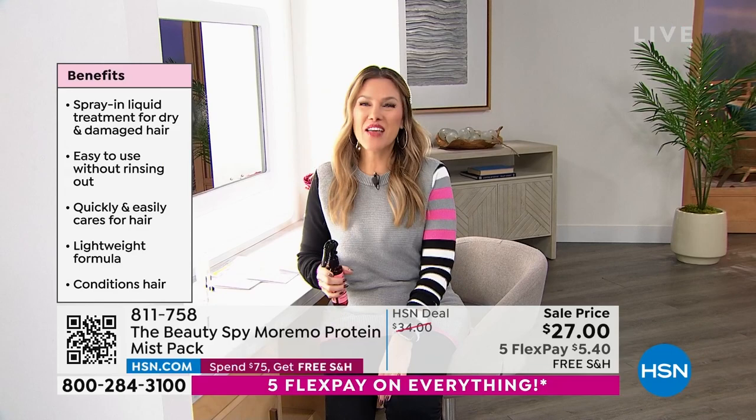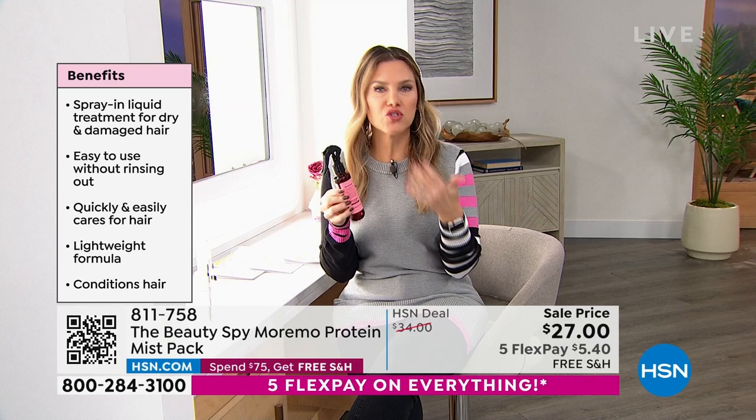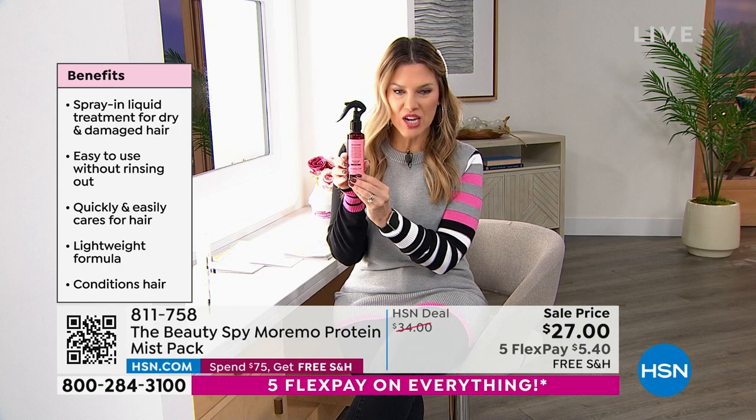So this is an ultra fine mist that is a leave-in conditioner. It's really a treatment. If you have dry hair, brittle hair, frizzy hair, if you're noticing your hair is just looking a little fine and limp and not so great, we are gonna be able to use this treatment to repair that damaged hair. It's really easy. It comes in this great nozzle, as I was showing you, that ultra fine mist.